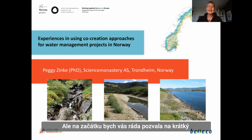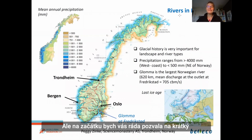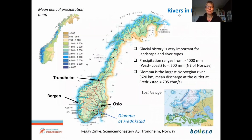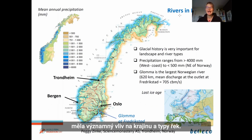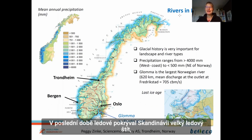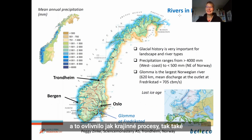But in the beginning, I would like to invite you into a short introduction about Norwegian rivers. As you might expect, the glacial history is very important for the landscape and the river types. During the last ice age, a large ice shield was covering Scandinavia, and this has affected both the landscape processes and also the river types which we find there today.